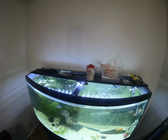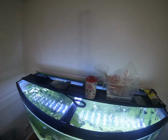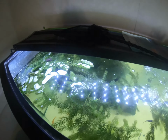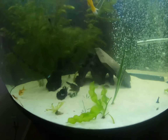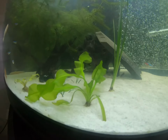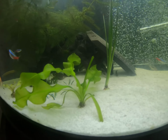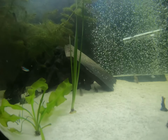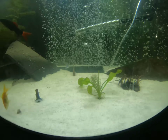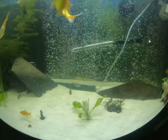But without further ado, I'm going to show you the inside and some of the plants that I've planted, because I've got all this crazy stuff right here. I actually bought these little dudes at Petco, just the little bulbs, and I started growing them, which is kind of neat. They're doing really well. I got the package right here.